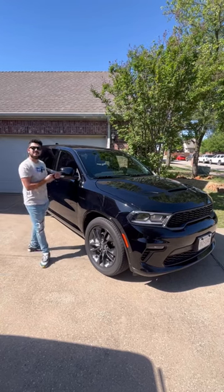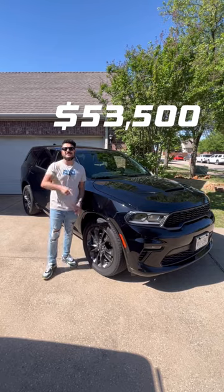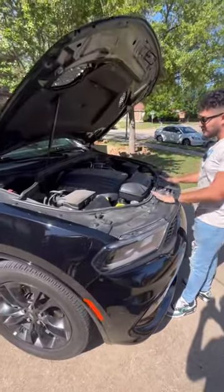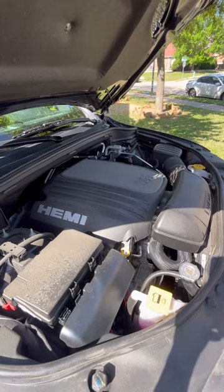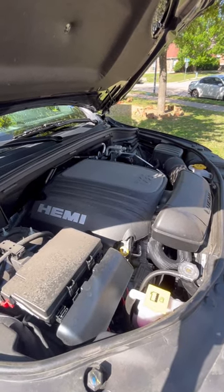Let's see if this 2022 Dodge Durango RT is worth the price tag of $53,500. Let's go. So under the hood, this Dodge Durango comes with a 5.7 liter V8. This engine has been around since the early to mid 2000s. Nothing special, but it does make 360 horsepower and it makes some pretty good noises.